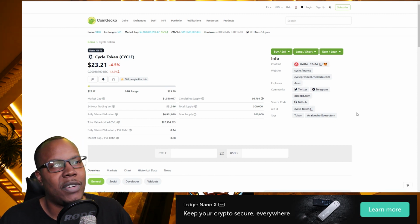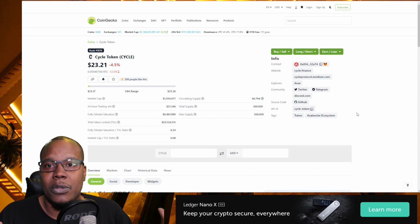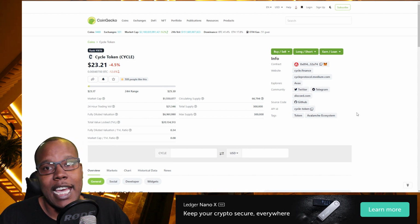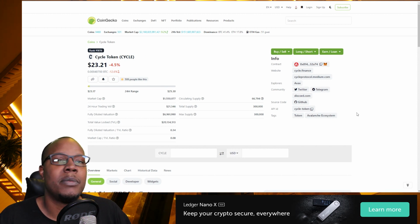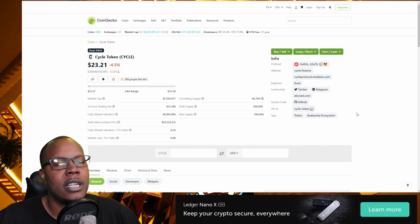Market cap is only 1.5 million, but that's not the reason why I'm saying it's risky. I'm saying it's risky because yield farms in DeFi are very risky overall. People can run off with tokens. Things tend to get hacked a little bit more often, so this is something to definitely be aware of, because more risk, more reward.